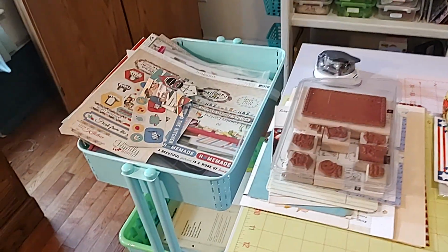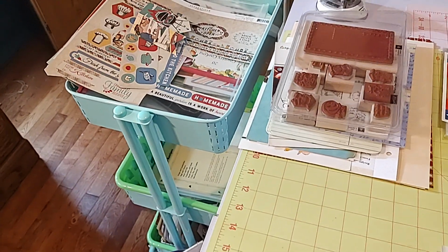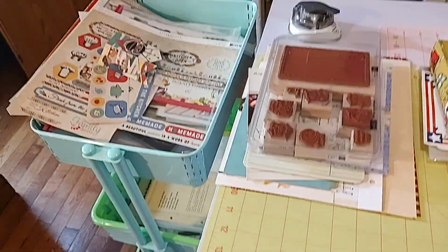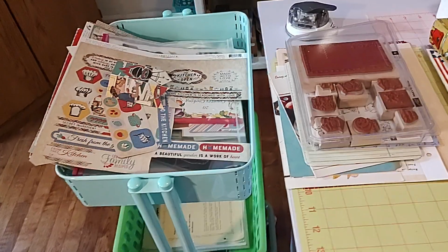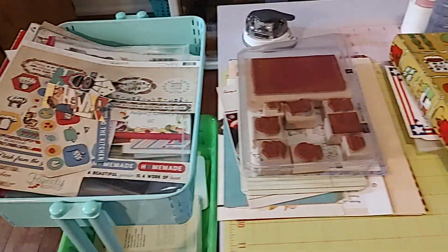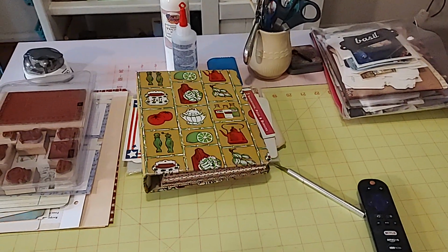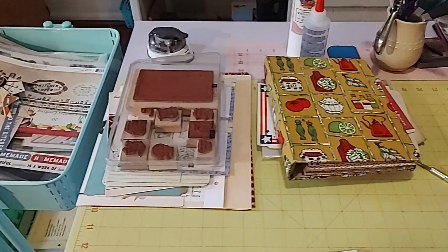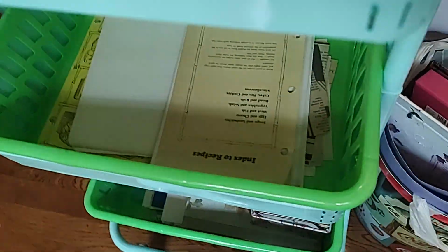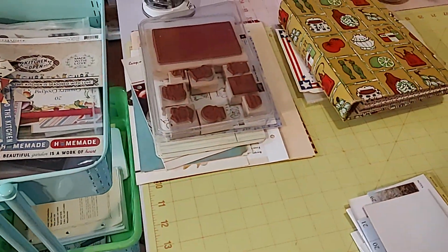I've got my rolling cart pulled over here because I have in the top two tiers my recipe stuff for my cookbook journal. So it's all organized. The reason I love this, let me just tell you real quick, is because if I didn't do it like this, I would probably have this stuff piled all over this table. And you can see what it looks like now. I have enough stuff piled on there, but it's not overwhelming, and I have space to work, and it's not a big mess. But if I had all of that, and what I have down there, piled onto the table, it would be getting quite claustrophobic and probably messier.